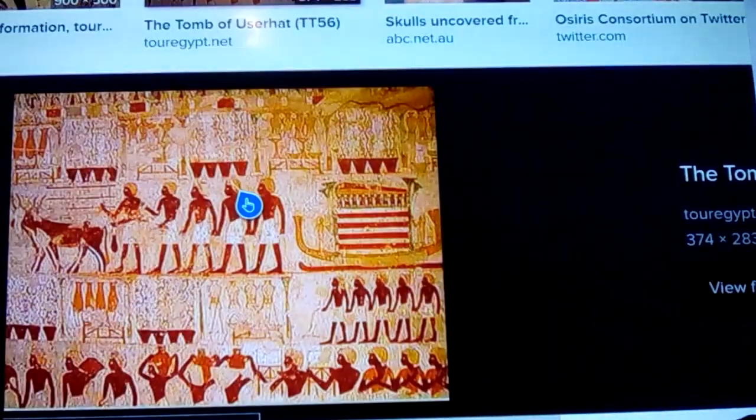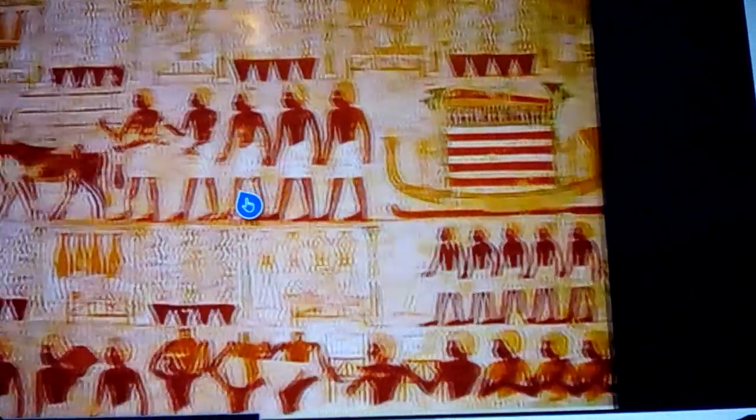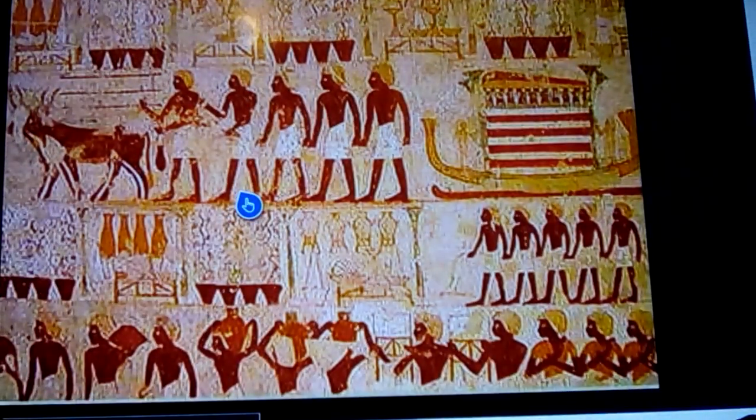Let's see. Here's the procession that goes to his funeral. Man, I hate to keep saying it, but instead of having blondes and redheads mixed in occasionally, and people tried to avoid that, I guess they're just going to avoid this altogether, huh? Yeah. I always thought it was weird.